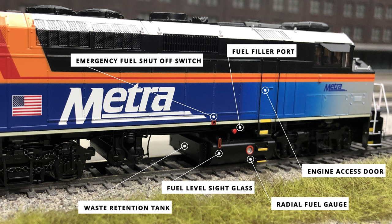The paint on the model was applied well, with all the decals being finely printed and very crisp. Generally, the paint lines were very sharp, but there was some fuzziness on the Metra wings. One of the larger issues I noted was the fade on the Metra seemed to be pretty off. Really, the silver background should extend through the side of the Metra logo under the cab windows, and that's not the case on the model.